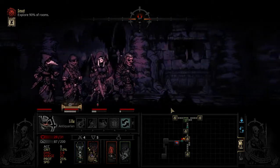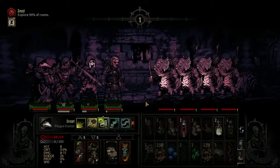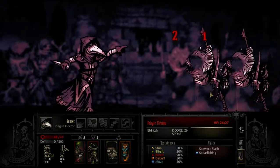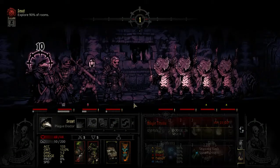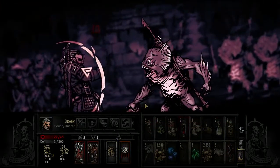I'm not going to interact with that, and I will run into... oh, 4 fishmen! No! Double blight on the back, please. That's 4 fishmen. Nice. That's nice. You get that fog up quick, because they're going to massacre us.